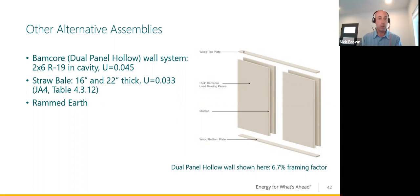Also straw bale, rammed earth, all these things are modelable. There are limits. We can't model everything.